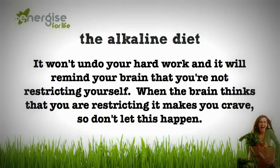And this is really important, because when your brain thinks that you're restricting yourself, it actually makes you crave the things you're not supposed to have even more. So don't let this happen. Go out, reward yourself, have a lovely meal out with your family or with your friends, go out and let your hair down, reward yourself. That's really important.